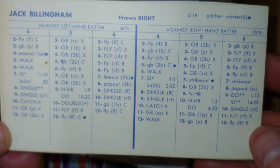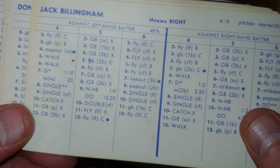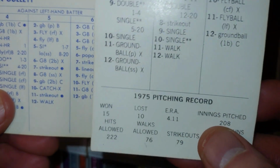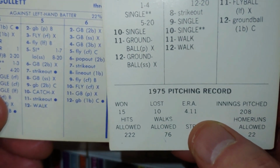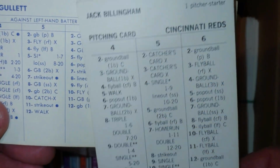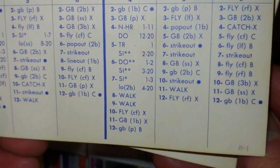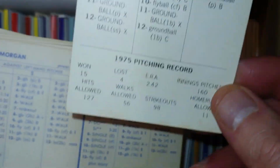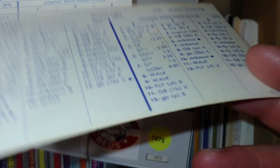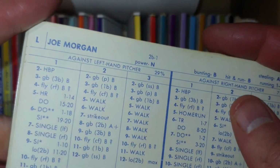All right, Jack Billingham. So he'll get a ring, as the '75 Reds won the World Series. But really, you don't want this guy to be your anchor with this card. It's just okay. Same with Gullett. That's okay. 2.92 ERA or something like that. 242. But here is the card we think the Reds are going to take.